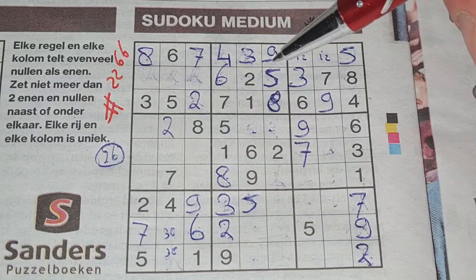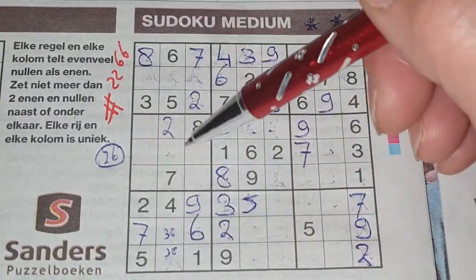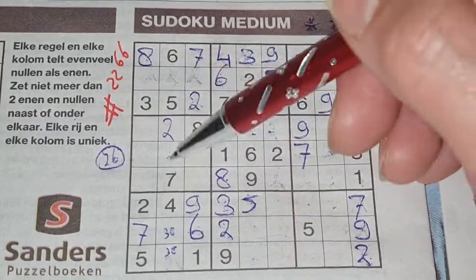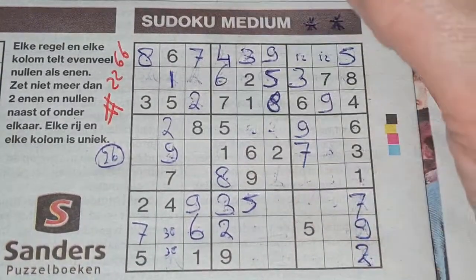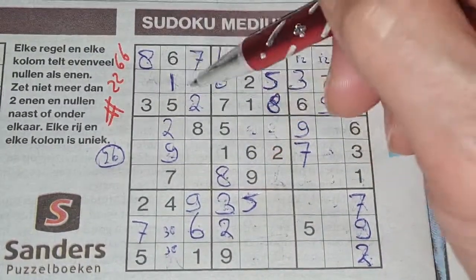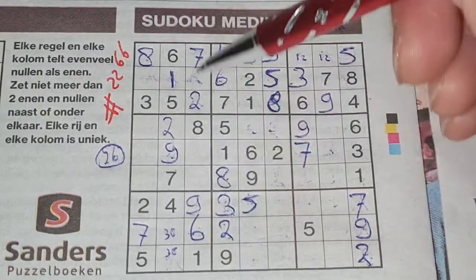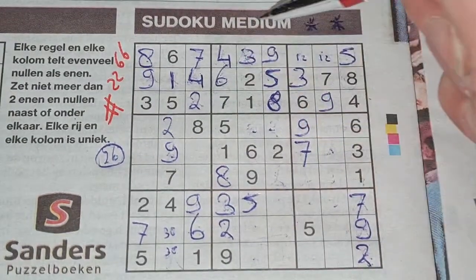That means 2 numbers left in the second column for the numbers 1 and 9. We see here 1, no 1 there. 1 should be here and the 9 goes there. 2 numbers left in this big square for the numbers 9 and 4. We see here 9, no 9 there. 9 should be here and a 4 goes there.